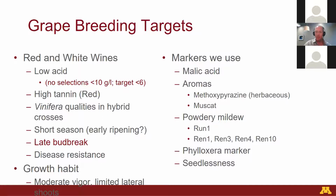Fortunately, we do have markers for some of these things. We have markers for malic acid that are coming online. We have markers for aromas like methoxypyrazines. Those are green peppers, green beans, corn. If you can think of a green vegetable flavor, that's probably one of these compounds. So we're selecting against that, but in favor of muscat. Those are highly aromatic flavors.